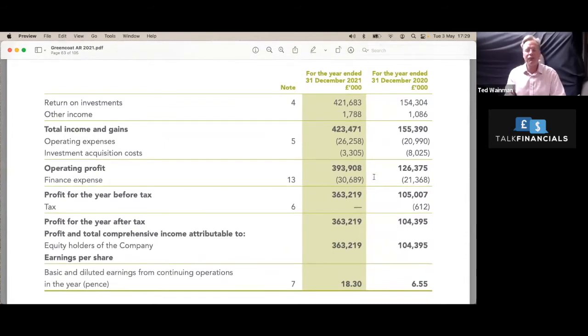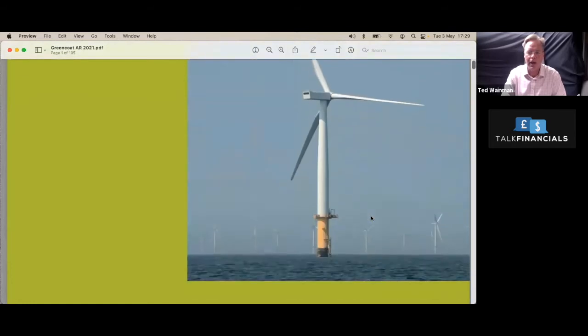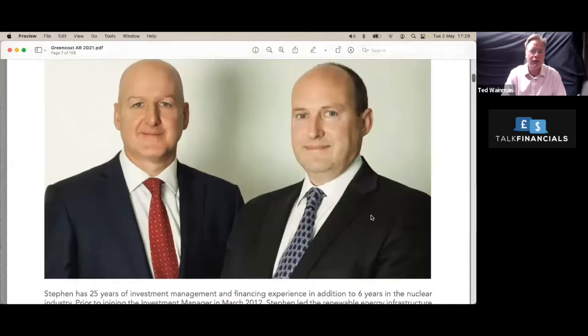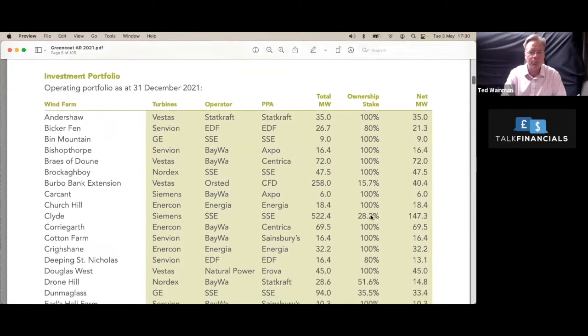So in effect, these guys are investing in wind farms. In fact, I'm going to go back and show you this because I think it's important that we understand what we're looking at. So when we look through the accounts, there's who's doing it, and there's our investment manager. So well done to those two guys. But here's the investment portfolio.